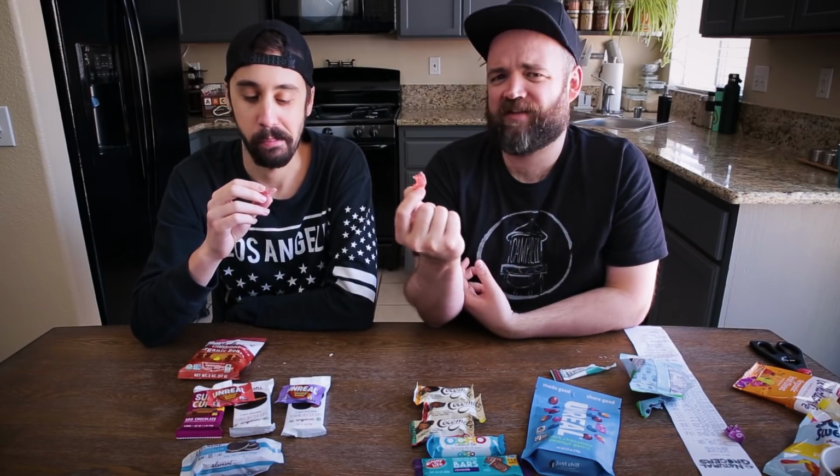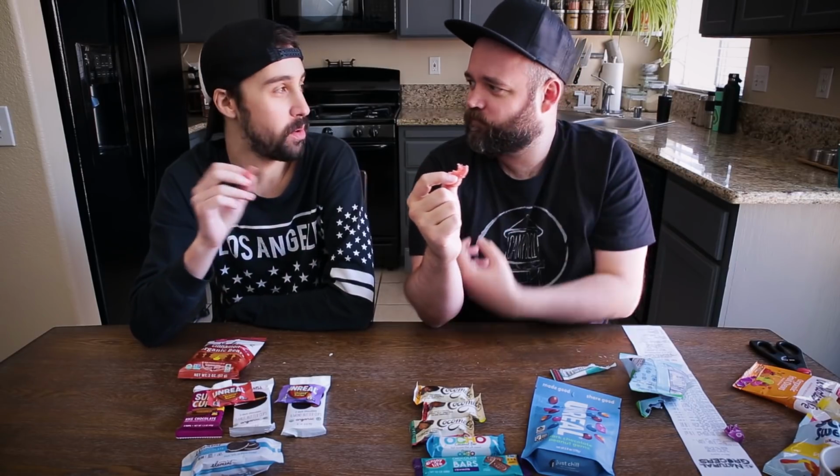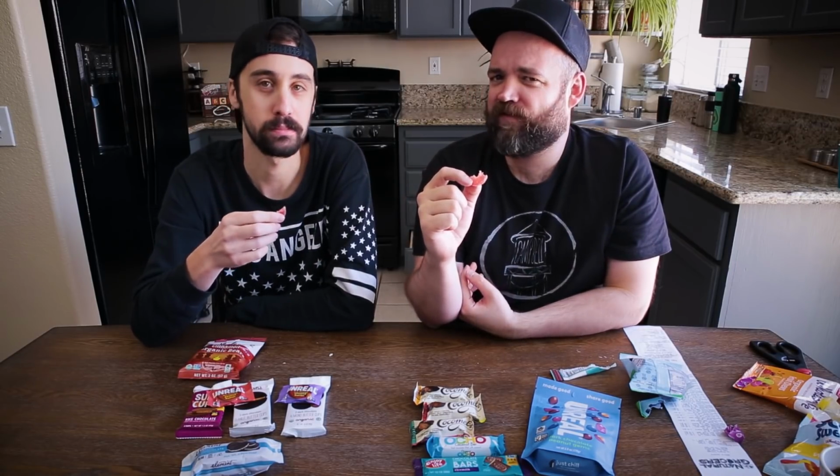This one's nice. The sugar isn't sour by any means, but it adds a nice kind of texture. I haven't had anything quite like this. These are really good. Yeah, and I'm not normally a fan of watermelon candy, but it doesn't seem like an overpoweringly fake watermelon flavor.